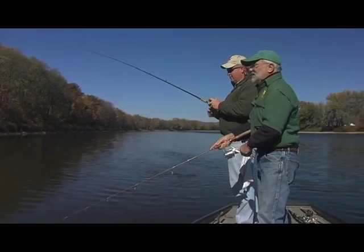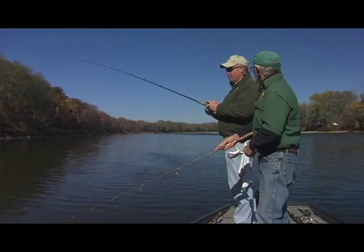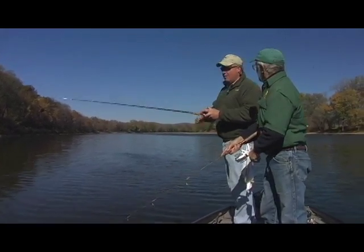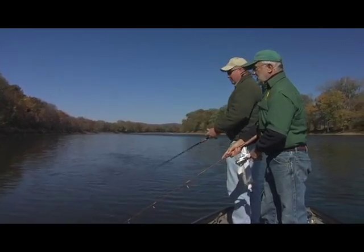And there are certain areas that I've learned over the years where the smallmouth congregate in the winter, and there'll be literally hundreds and hundreds of fish stacked in their wintering holes.